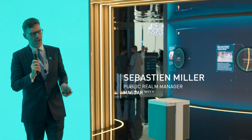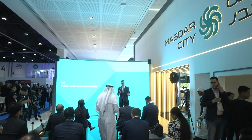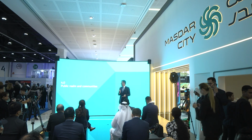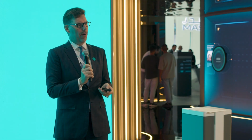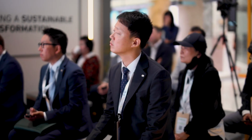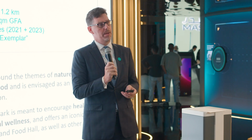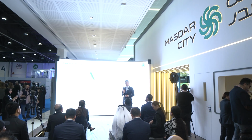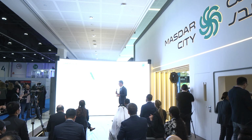Thank you very much. I think as all the master planning principles and transportation have been explained very clearly, what we'd like to show you now is a case study for one of our projects, which was Masdar Park. Masdar Park is the latest asset that we've developed, and basically it's targeting the highest possible sustainability accreditations that we can get. And I'll explain to you the process, how we got through that.